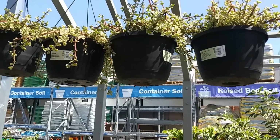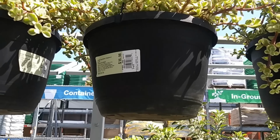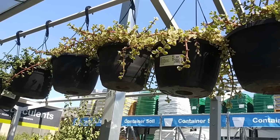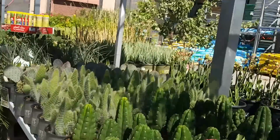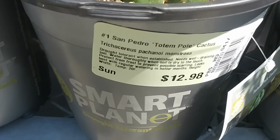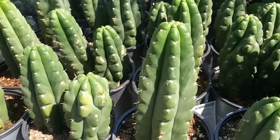Now above here they do have a Portulacaria afra variegated in hanging pots, and those are $16.98, and these look beautiful. Portulacaria afra can be a hanging plant. I have a couple of them, but that variegated one looks beautiful. These are San Pedro cactus for $12.98. I have this one too. It does great in full sun. Beautiful cacti.